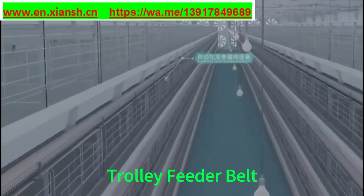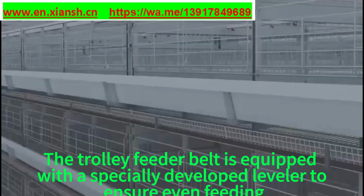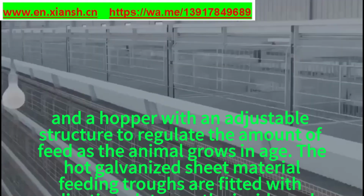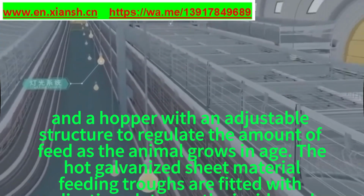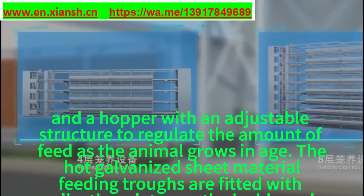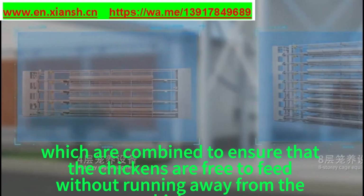Trolley feeder belt. The trolley feeder belt is equipped with a specially developed leveler to ensure even feeding and a hopper with an adjustable structure to regulate the amount of feed as the animal grows in age. The hot galvanized sheet material feeding troughs are fitted with adjusting plates on the inside and chicken blocking wires above the adjusting plates, which are combined to ensure that the chickens are free to feed without running away from the chickens.